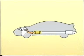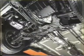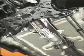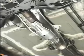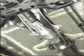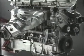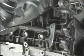In the rear exhaust layout, the length of the exhaust pipe between the engine and the catalytic converter is reduced. This enables the catalytic converter to warm up more easily, thus contributing to the reduction of exhaust emissions. Furthermore, both of the engines use a cylinder block made of aluminum alloy, which significantly reduces their weight.